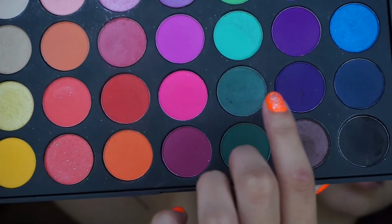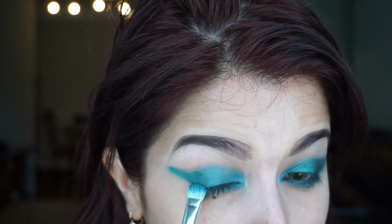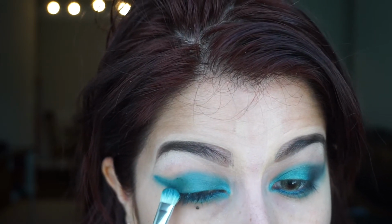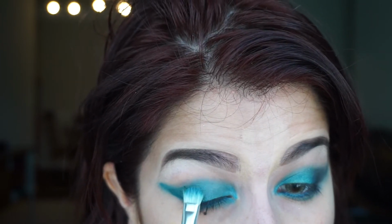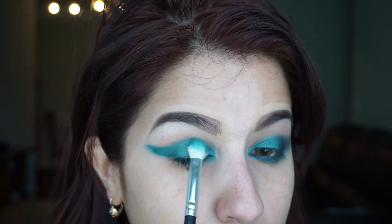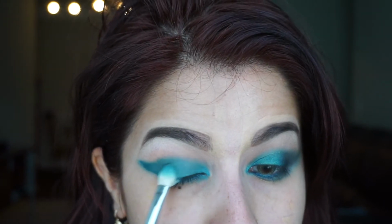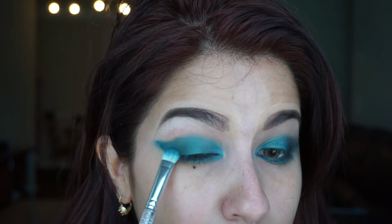Alrighty, so going in again with the 35B palette, I'm taking this emerald shimmery shade, and I'm packing this more on the outer corner of my eye. This is just going to enhance it, make it a little bit more smoky, and I'm using again that 239 MAC brush, and I am going back and forth deepening this color. Then I'm also going in with the other blending brush that we were using and blending this in towards the outer half of our eye and blending it outwards to the wing. So that is what I'm doing.